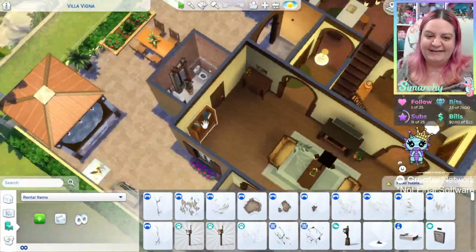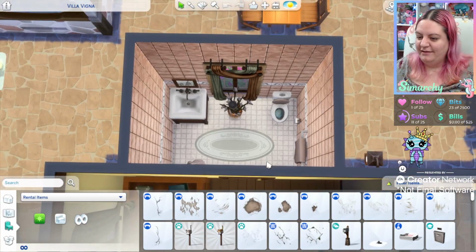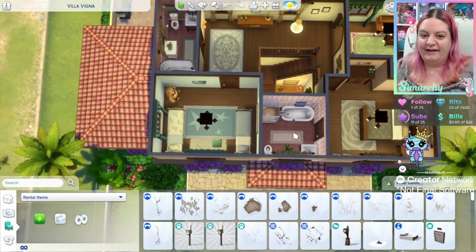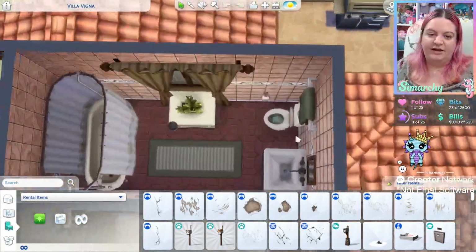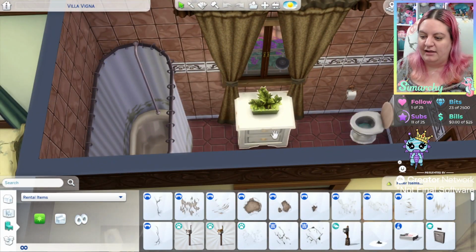Hi, Noctis! How are you, my love? Okay, we got... Ooh, that's a cute little bathroom. I like that. That's not my song, Michael, but okay, I'll take it. Alright, upstairs. Let's see what we have. Let's start over here. Another really beautiful bathroom. I never put windows in my bathroom, but that looks really nice there.